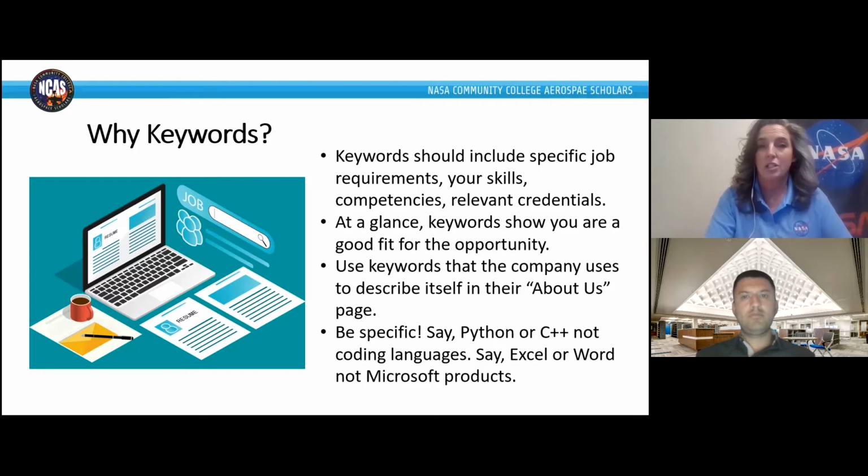A good way to know what keywords a company or an internship or any opportunity is looking for is to go to their About Us page and read through what their company does, how they promote themselves. If they are a big company that has commercials, you can watch commercials, because a lot of times they'll drop some of their keywords into those places, and you can get an idea of those keywords.